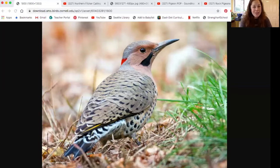Now, did anyone look close enough to look at the shape of the beak? That's a really helpful sign too, because remember, beaks help us tell birds apart because each bird has a special beak for what it eats, a special adaptation, that's something that helps it survive. So, what do you think that the northern flicker eats?